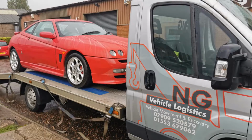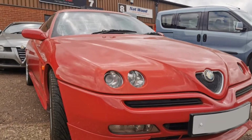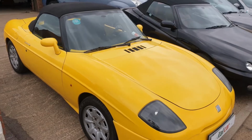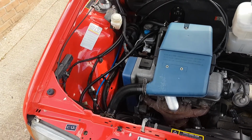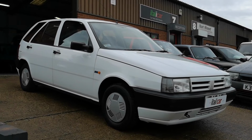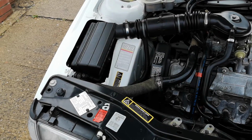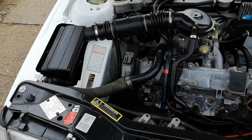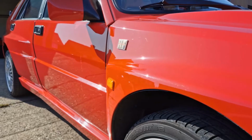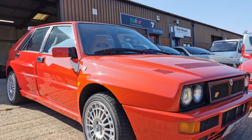The optician's one from Lincolnshire came to us for a cam belt and that had been stored for a few years. We've done Barchetta cam belts. You've done Uno gear linkages. Tipo 1.4 coming in because he's lost his clutch. That's one that we sold a few years ago. Just before Christmas, a Lancia Delta Integrale Evo in to do cam belt and clutch. Yeah, that would be a nice Christmas present.